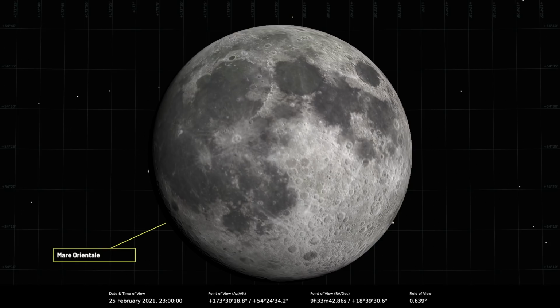Actually, that's just the central bit, Mare Orientale, but you've got a ring of mountain ranges around it with little dark lava lakes in between those mountain ranges. And that's worth looking for. It is worth looking for.